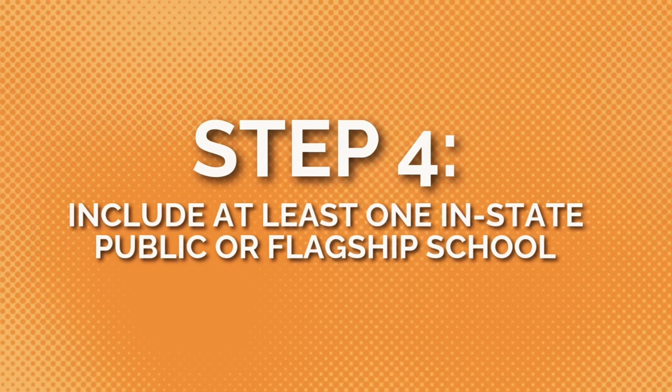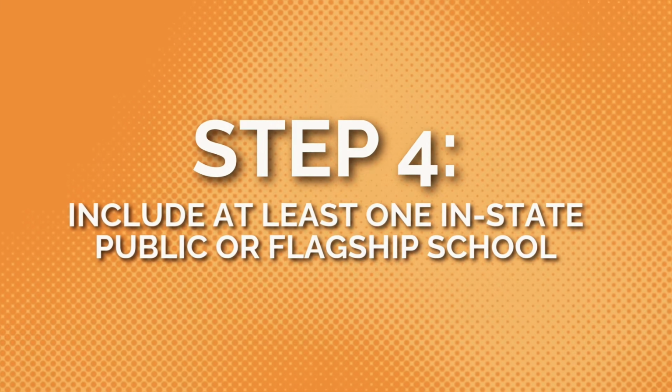Step number 4, include at least one in-state public or flagship school on your list. Now, even if you're aiming to apply to mostly private colleges, it's a good idea to have an affordable in-state option on your list. These schools offer lower tuition and fees and might be your most affordable backup.